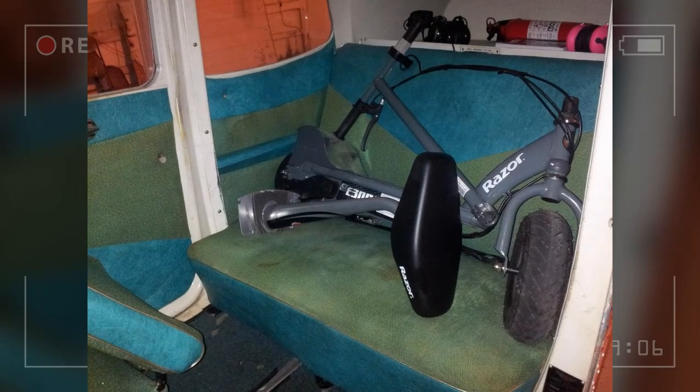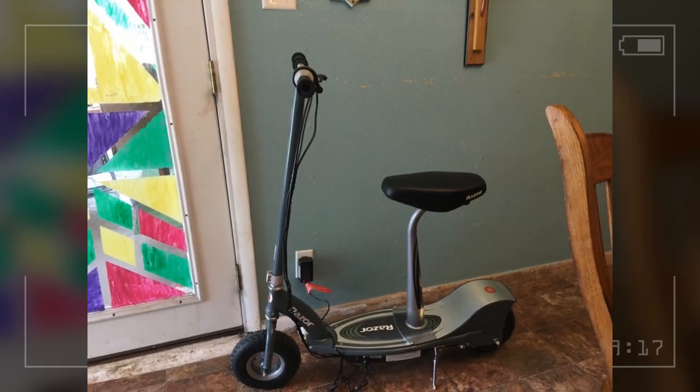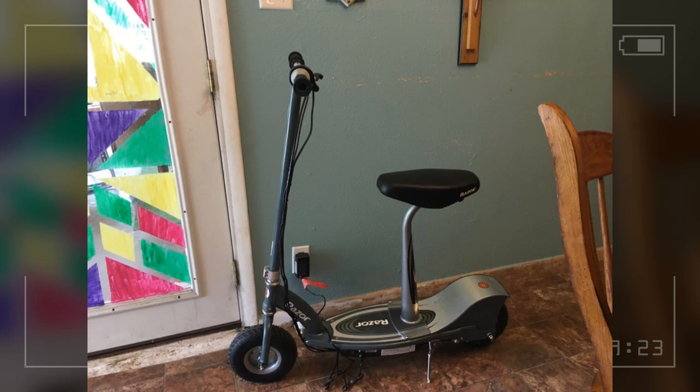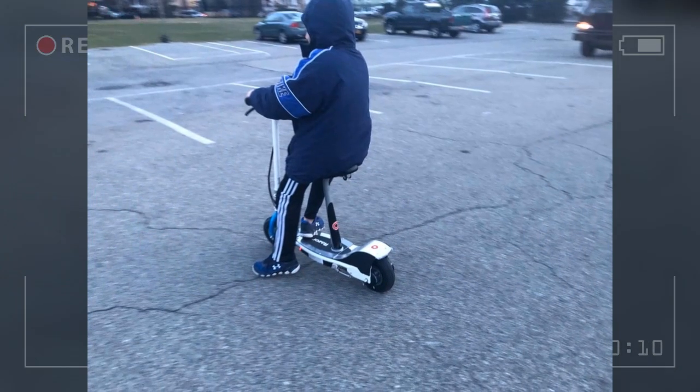One final frustration was the inconveniently placed on-off switch, which is out of sight and very easy to forget. Ultimately, for this reviewer's unique situation, this scooter proved to be an invaluable and fortunate impulse purchase.